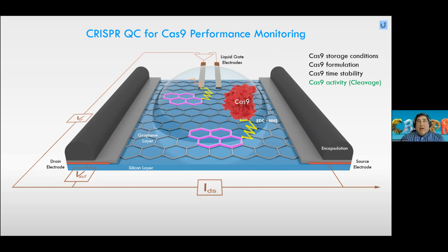So one of the things that I've realized in working with customers is that Cas9 kind of gets a hall pass. What do I mean by that? Everyone just assumes Cas9 works like Cas9, and stability, storage, formulation, how long has it been in the freezer? Is it minus 20, minus 80? Kind of gets a pass.